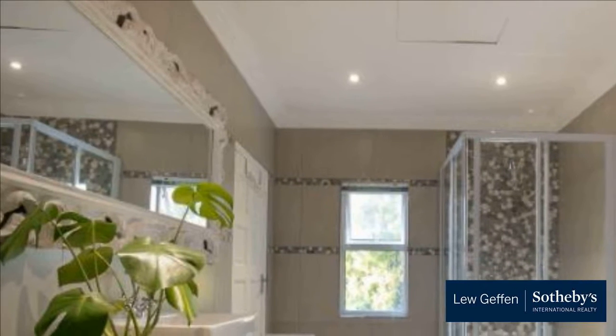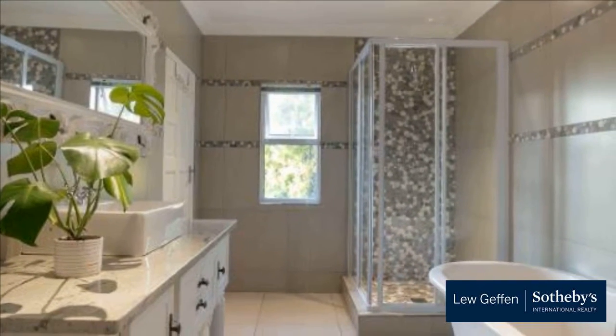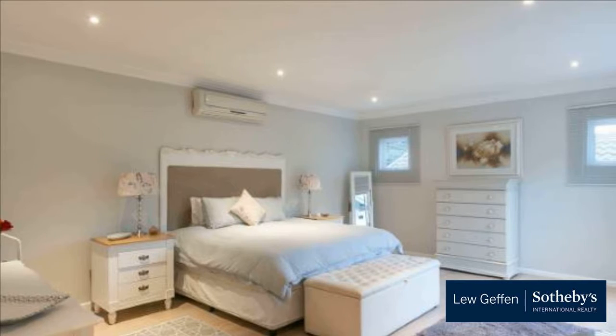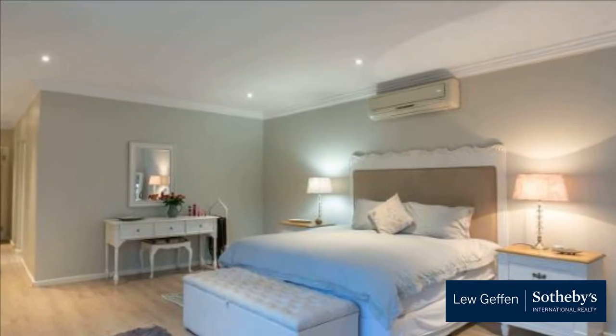informal dining room, TV family room with sliding doors to patio, covered entertainer's patio with gas braai, refreshing pool, private manicured garden. There are 4 luxurious bedrooms, 3 ensuite with main ensuite opening to balcony and dressing room.